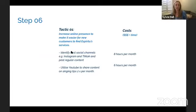For example, tactic one, increasing your online presence. This will mainly be you. Looking at the best social channels and posting regular content onto them is around 8 hours per month, we reckon. You could do more. You could invest in a videographer to film loads of stuff. You could really go all out. But from a basic level, you can spend this amount of time increasing your presence on social media, and especially on YouTube. We think that will be about 6 hours per month, which is more than doable, and hopefully you agree with these time estimates as well.